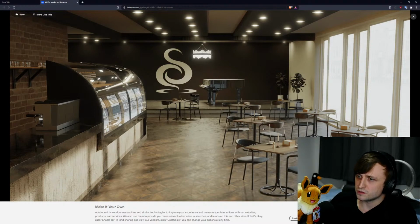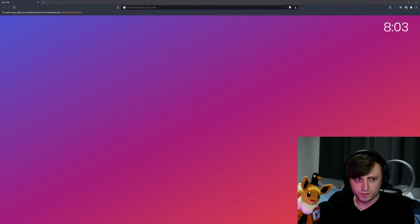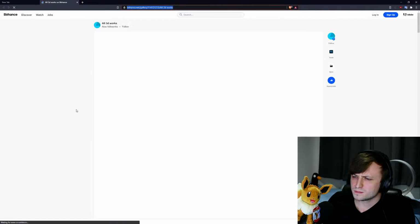I'm wondering if there's a mix of pre-made props thrown in here. I'm noticing the reflections on the side here on the left. Generally inconsistent quality, but overall I really like the composition of this. It's quite a nice feel. Actually, let me just jump back on there quickly.